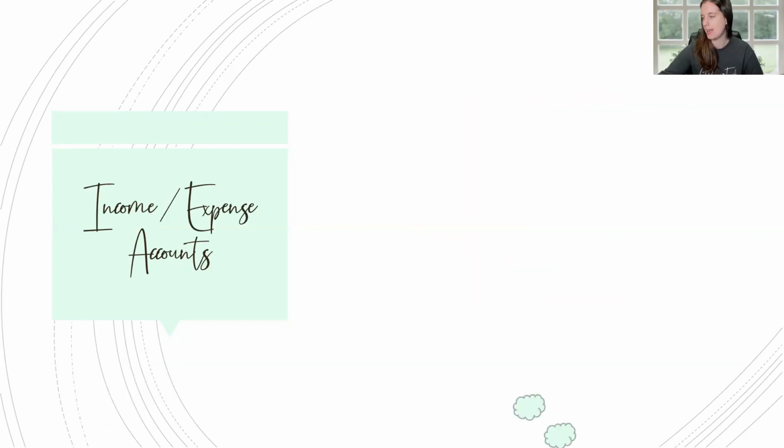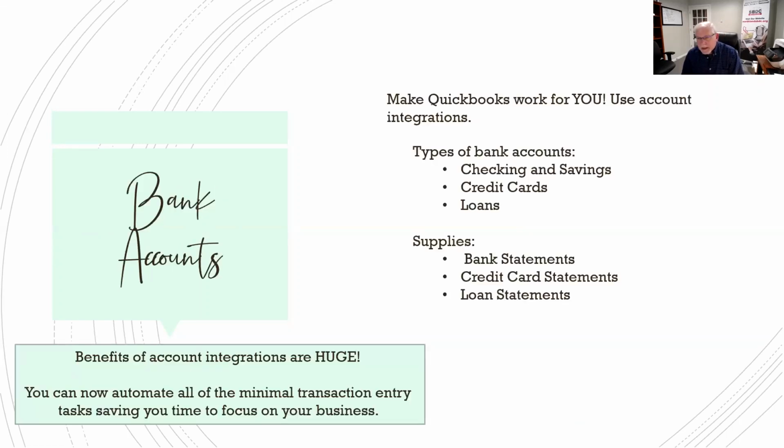Okay, and now we're going to touch on income and expense accounts. Oh, I have a question. Yeah. So let's say that I enter some things into QuickBooks myself, and then I've also got my bank account set up so it integrates from my bank account. So what happens if I've entered it in QuickBooks manually myself, and then when it goes to the bank, it picks it up? That's a really good question.